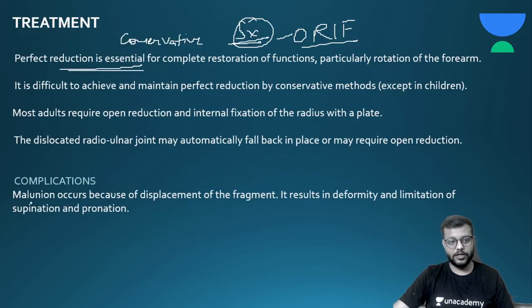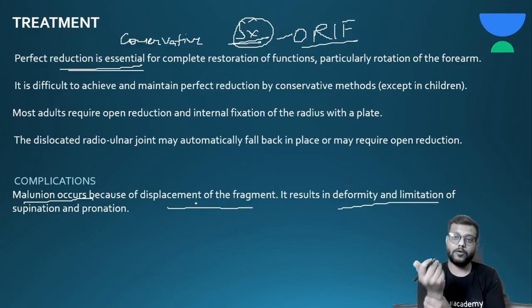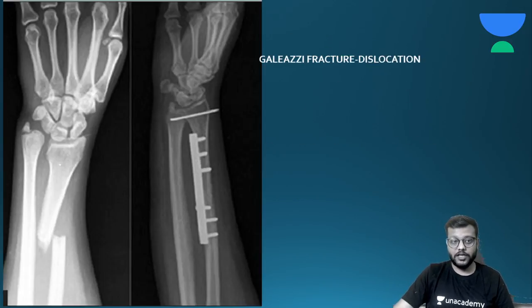Complications are also all the same. Malunion occurs because of the redisplacement or displacement, which results in deformity and limitation of the movement. And here, limitation of which movement will there be? Tell me quickly, which movement? Pronation. Okay, now this is Galeazzi fracture.